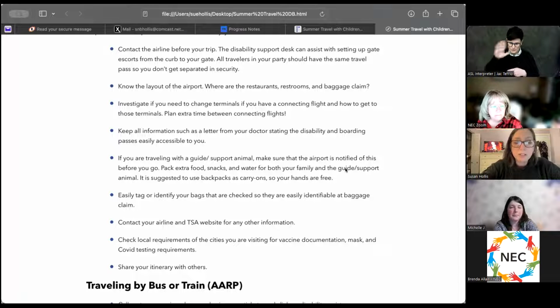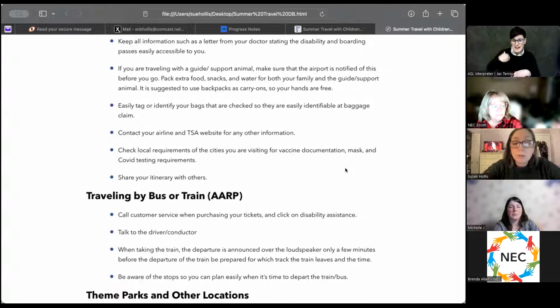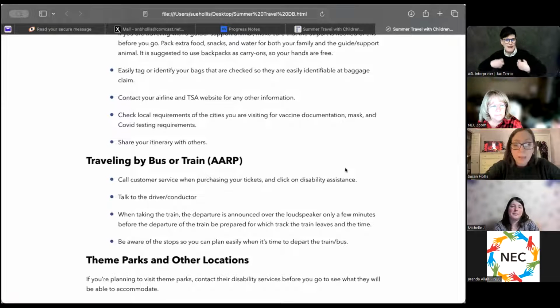Keep all your information, such as a letter from your doctor stating the disability and boarding passes, easily accessible to you. If you're traveling with a guide or a support animal, make sure the airport is notified of this before you go. Pack extra food, snacks, and water for both your family and the guide and support animal. It is suggested to use backpacks as carry-on so your hands are free. Easily tag or identify your bags that are checked so they are easily identifiable at baggage claim. Contact your airline and TSA website for any other information. Check local requirements of the cities you are visiting for vaccine documentation, mask and COVID testing requirements. Share your itinerary with others.